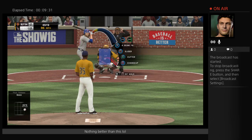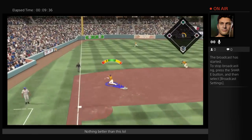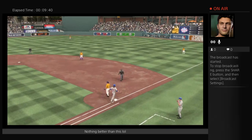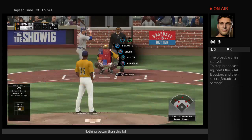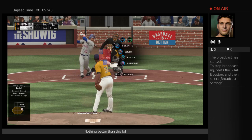Jacob deGrom is next as he finds himself behind 0-1. Tonight, borderline calls, you got to be swinging. Throw gets him. Two down. Neil Walker will get his second shot at it now. He was called out on strikes to open up the ball game.